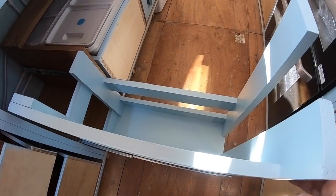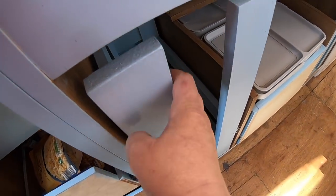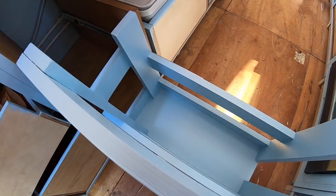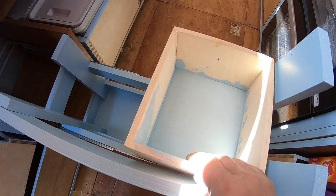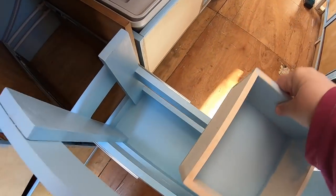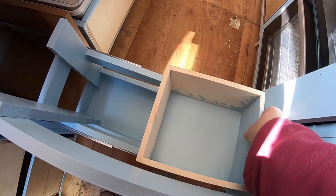Once the sink is all put in, we'll be able to see actually how low all the pipework comes and I'll be adding rails, and I'll add a box like this to it, just to hold things like the washing up liquid and dishcloths and all the different cleaning fluids.